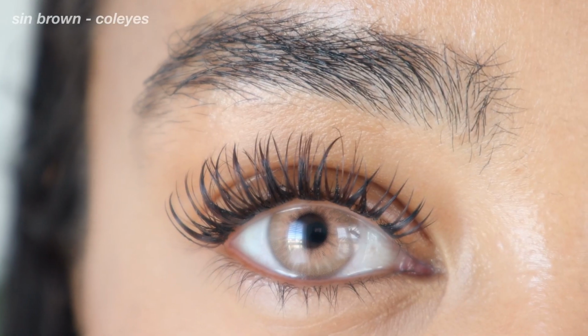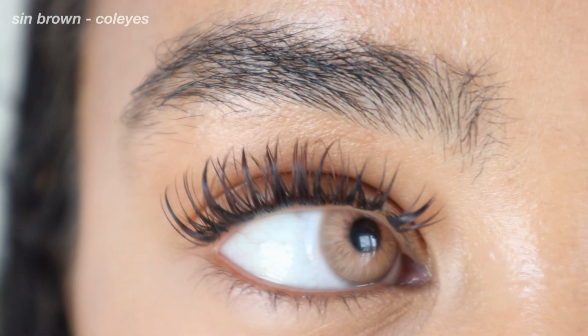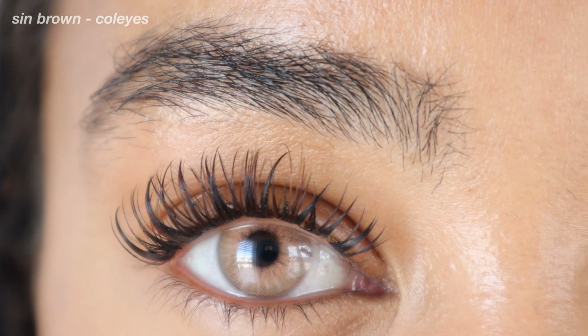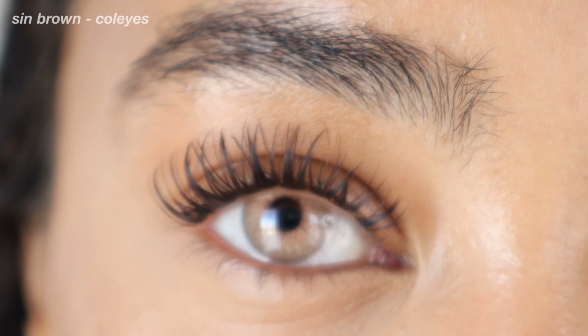Because of how bold it is, I do think it looks a little artificial, but this would be great for somebody who really wants that bold impact lens. I feel like I used to like lenses that looked like this, but in more recent years, I've kind of moved on to more softer, subtle lenses. So this isn't my preference, but I feel like 2016 Mal would have really loved these.